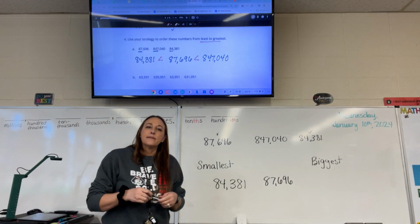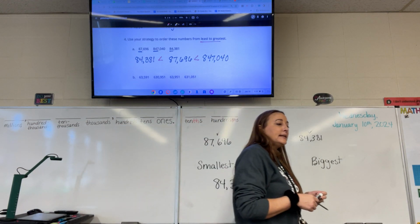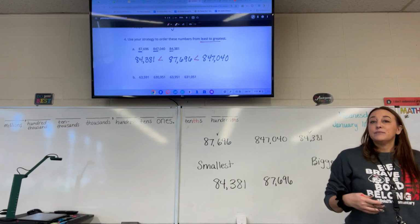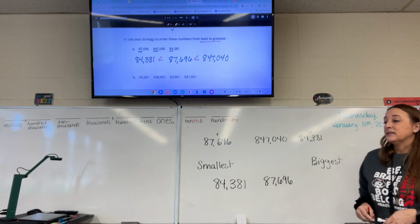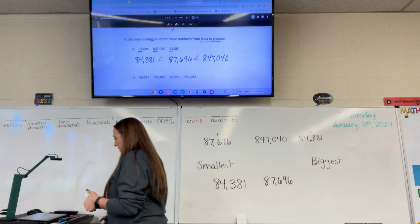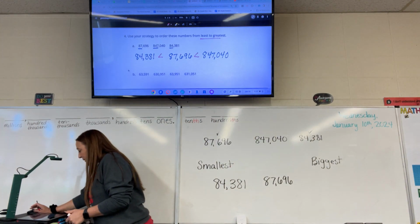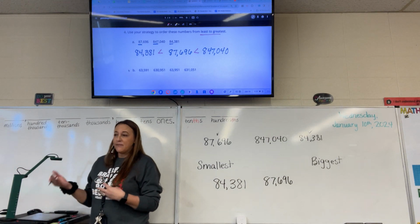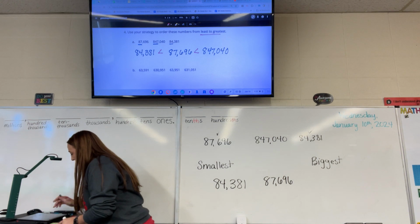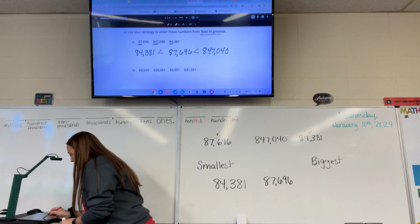It's super important that you read the directions clearly, because sometimes they have you start with the biggest, sometimes they have you start with the smallest. That's just trying to see if you're reading the directions carefully. Okay, so on B we have four numbers that we have to put in order. So I want you guys to start by underlining the digits that are in front of the comma.